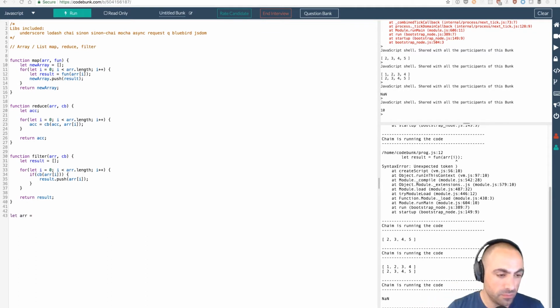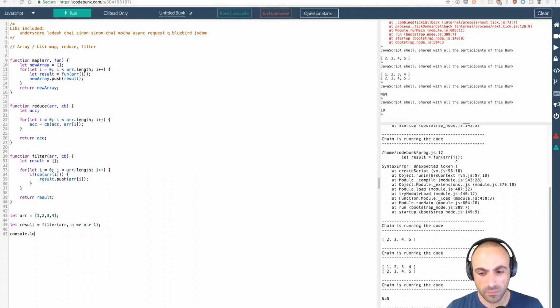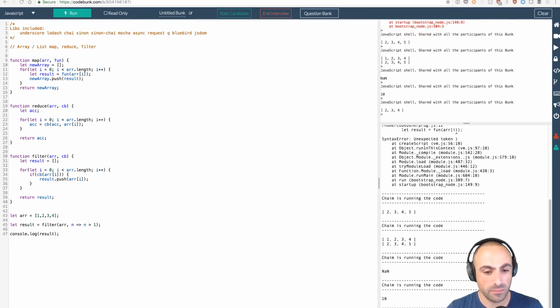Okay, so let me just test that real quick. Once again, we can do let arr equals 1, 2, 3, 4. Let's say let result equals calling my filter. We're going to be passing in the array, and then my callback is going to be checking to see if they're even numbers. I think that'll be simple. Or I could do it even simpler than that. I can just say greater than 1, and then I should theoretically get 2, 3, and 4. So let's do it this way, n. And then I feel like I have an extra parenthesis, right? Yeah, I do. So if n is greater than 1, and then console.log result. Okay, let's run that. Let's see what happens. I got 2, 3, and 4.